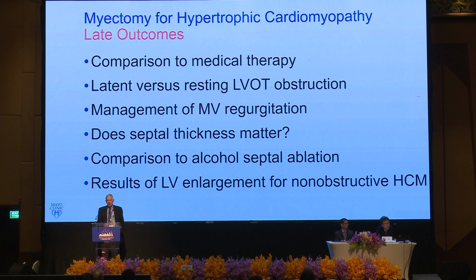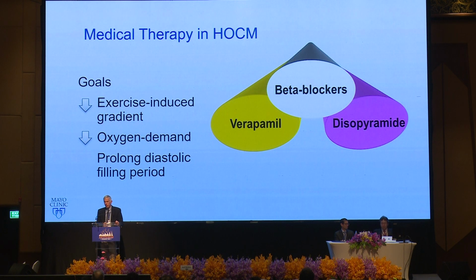Now, this is an ambitious list of topics to cover as regards outcome. If I get close to the end and I've not completed it, I will stop on time. But I wanted to talk about outcomes of septal myectomy for obstructive hypertrophic cardiomyopathy in relationship to medical therapy. I want to talk about latent versus resting obstruction, management of mitral regurgitation, septal thickness, comparison to alcohol ablation, and results of enlargement for non-obstructive disease.